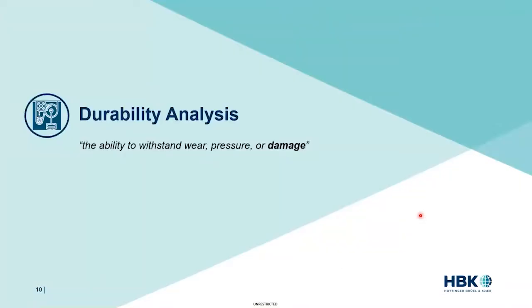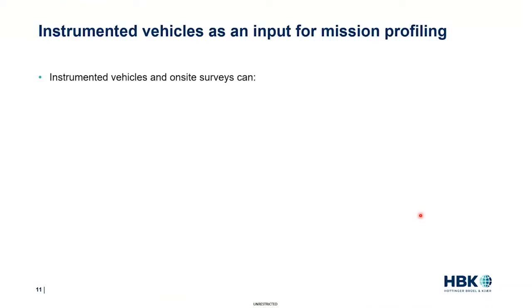So let's now focus on durability analysis examples first. And in this field, damage is the keyword, because in durability, you will want to compute percent of damage generated by a mechanical stress on your structure. And since you want to know this mechanical stress, the stress that is seen by your equipment in order to calculate damage, then the systems you already have on the field turn out to be the perfect source of information.